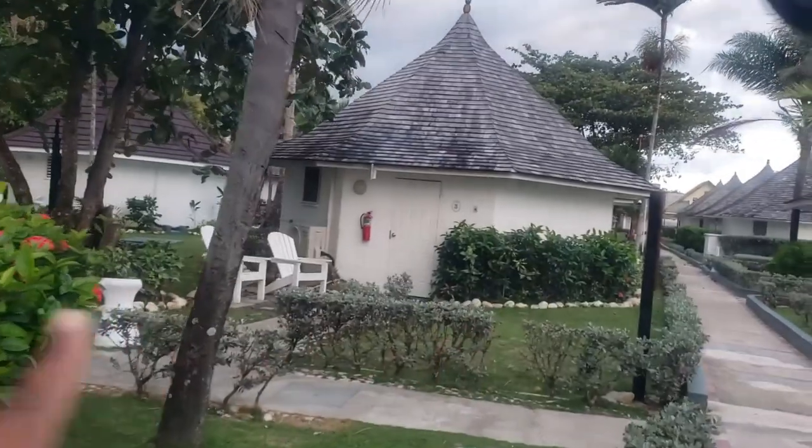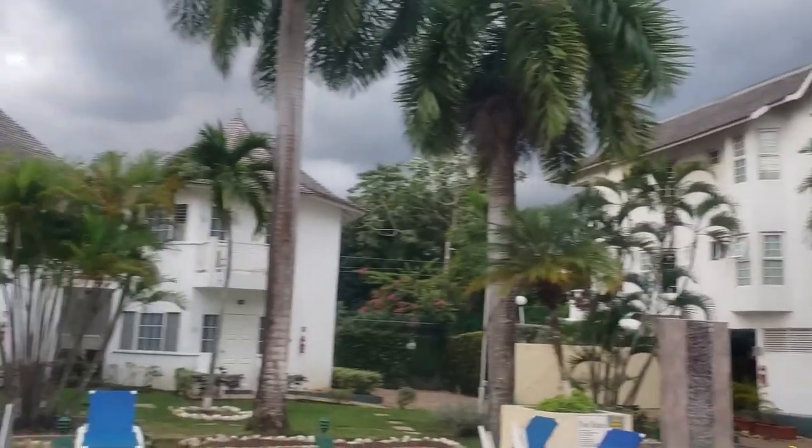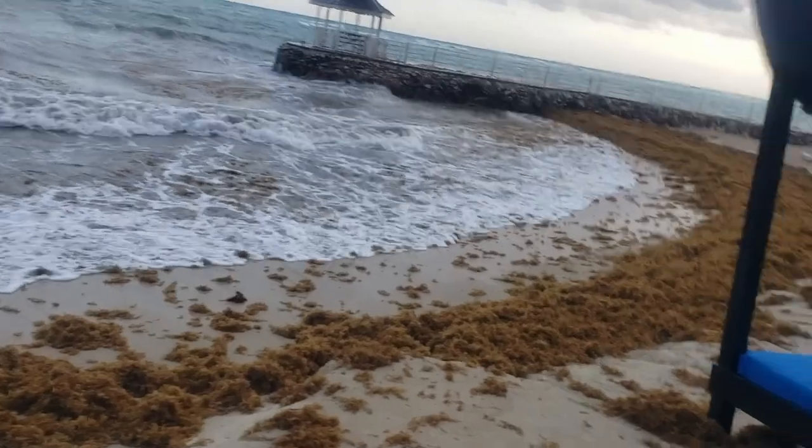They have a lot of rooms there. I figured that the room that I paid for was the issue because I saw a bigger room. So if you want a nicer view, bigger room, more space, I guess you have to pay for that. So let me not bash them for their room because I guess it's what I paid for.